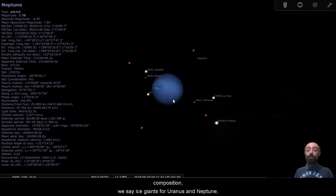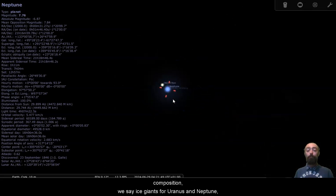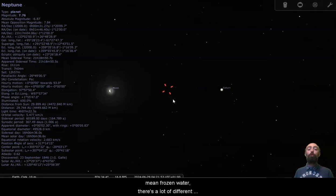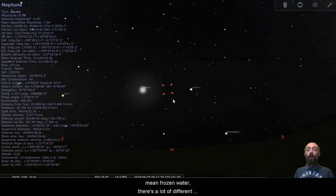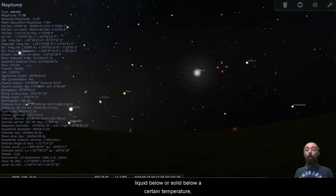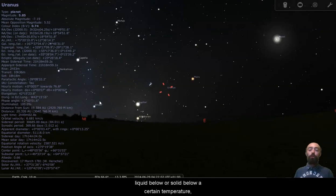We say ice giants for Uranus and Neptune. Ices in this case doesn't really just mean frozen water. There's a lot of different elements that are liquid below or solid below a certain temperature.